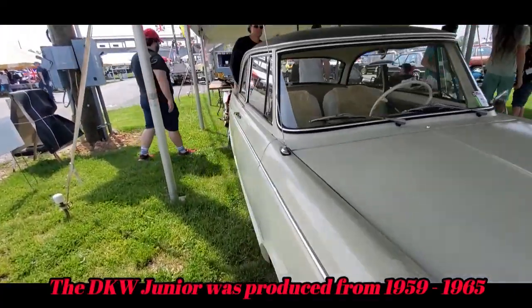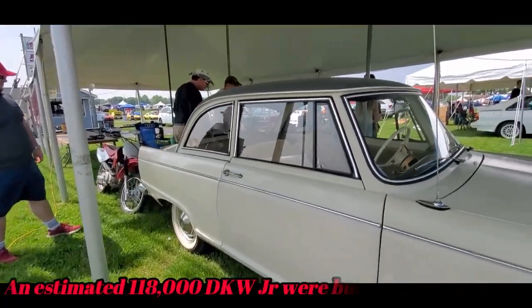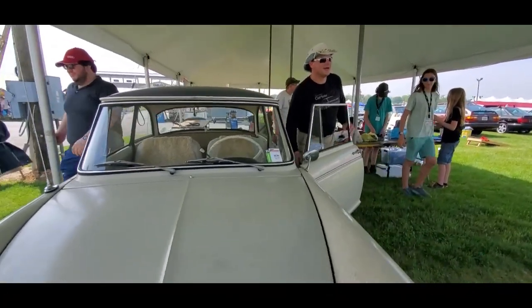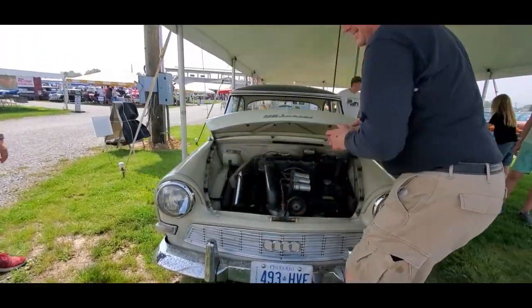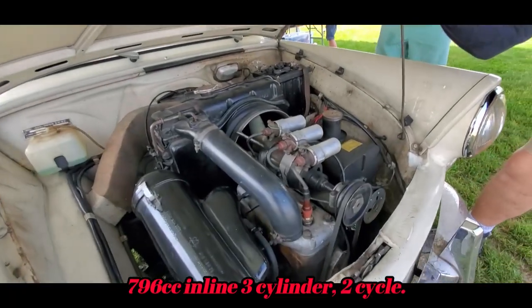Can you pop the hood for me? What's that, sorry? Could you pop the hood? Yeah, sure. Thank you. I want to see that power plant. Put quotes around power. Yes. Wow, look at that. Unbelievable.